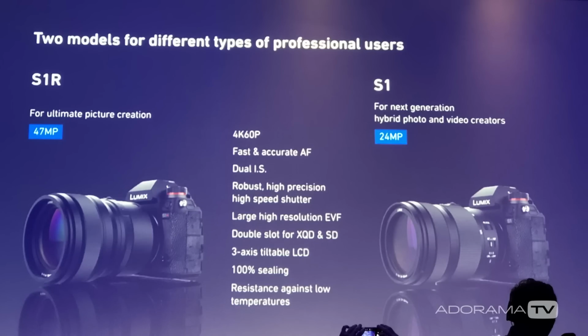We're talking the S Series, full frame. Panasonic took the gloves off. They're going for it. So we've got the S1, 24 megapixels, and the S1R, which is 47 megapixels. They did a Nikon kind of thing. They did their version of the A7 III, and the Z7 and the Z6. All these numbers and letters, so many R's going on these days. So here's the big deal: 24 and 47 megapixels.